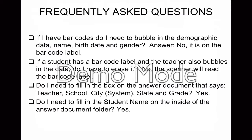So let's address some frequently asked questions. If I have barcodes, do I need to bubble in the demographic data, such as name, birth date, and gender? The answer is no. It is all embedded in the barcode label. If a student has a barcode label and the teacher also bubbles in the data, do you need to erase it? No, you do not. The scanner will read the barcode label, not what's bubbled in.